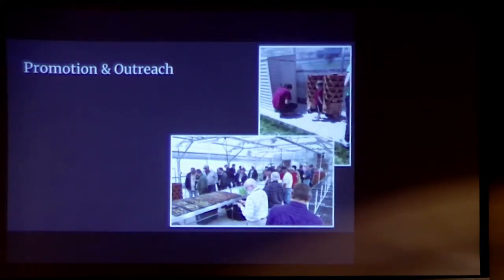In terms of promotion and outreach, which is a big part of the SARE grants, making sure that the message of sustainable agriculture can be transferred to other populations and other people. So we had several news articles that my students wrote and put into our local newspaper. Our local newspaper is really great at wanting to promote students and any of the work that students are doing. So they published a lot of the articles that we wrote.